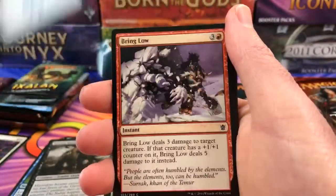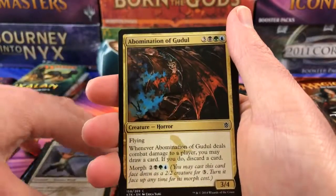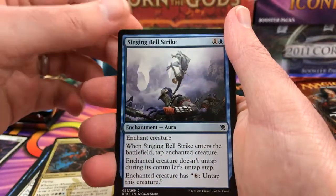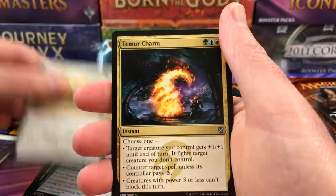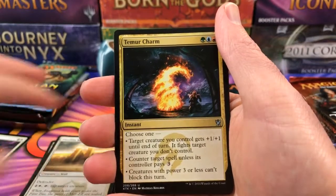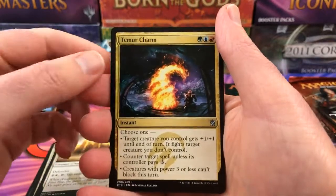Force Away, Bring Low, Rugged Highlands, Jeskai Student, Abomination of Gruul, Singing Bell Strike, and Dazzling Ramparts. And speaking of ribs, I will say I love the ribs in the US. They never had them in Australia at the time, so very tasty.